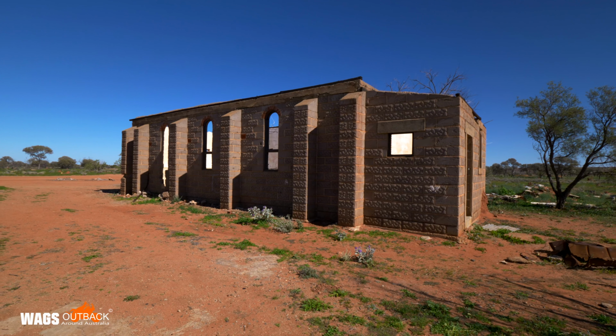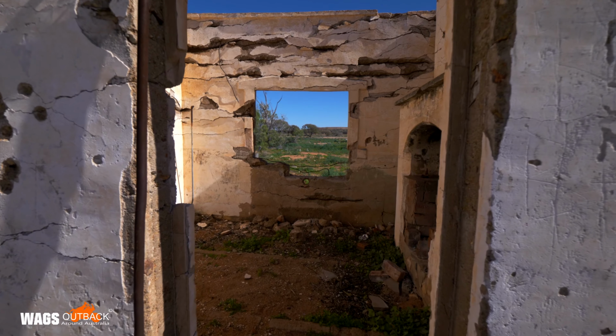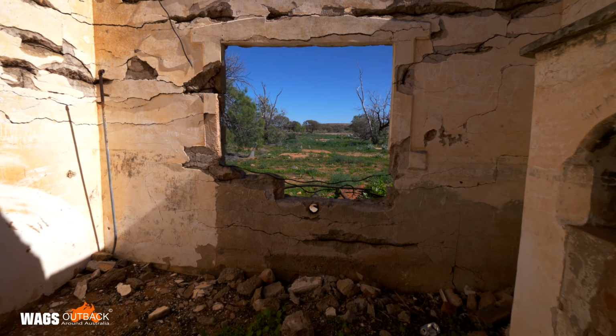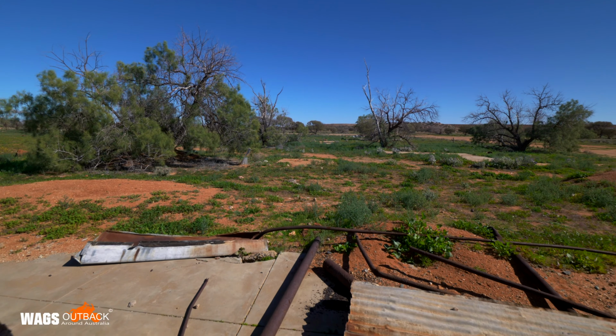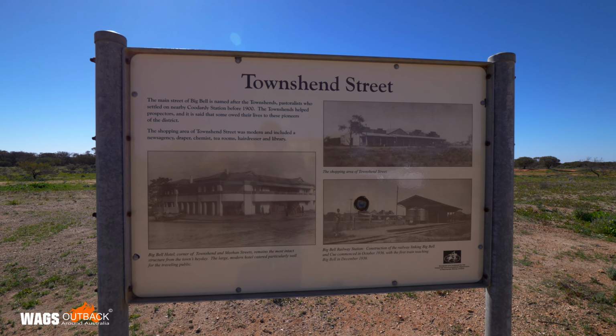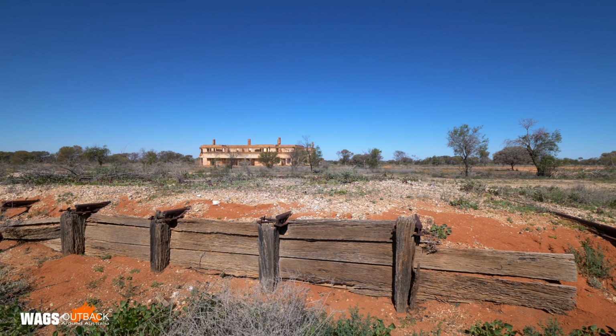You can still see quite a few structures partially intact. Imagine on a cold inland outback night sitting by those roaring fires and listening to the hum of the Big Bell town all around. It's really thought-provoking to wander around the streets and contemplate what the thriving town was like in its heyday. There are plenty of historical pictures signposted to stir the imagination.